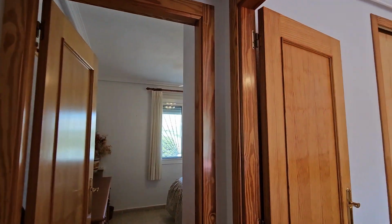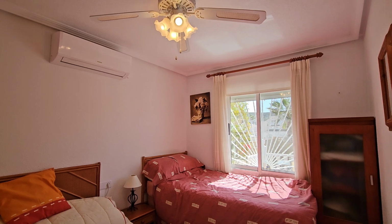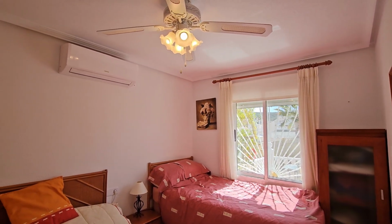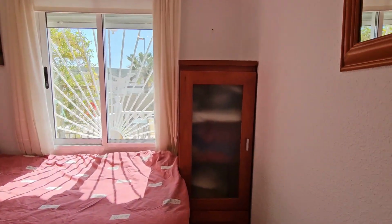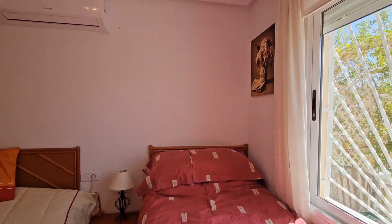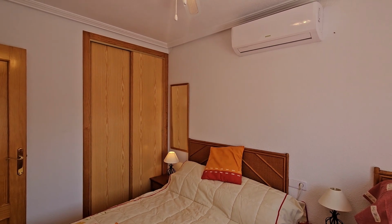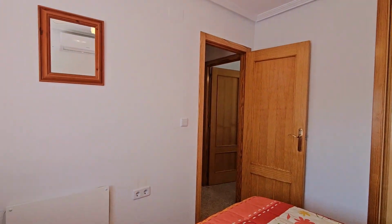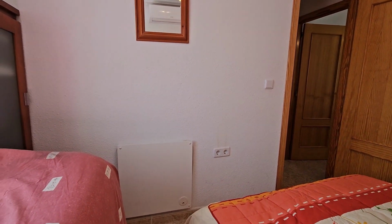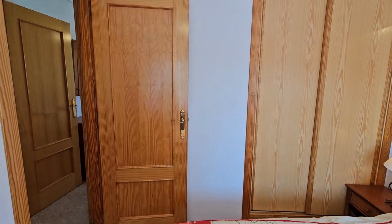So let me take you out and we go into the next bedroom. So the next bedroom in here, as you can see, is illuminated beautifully with the sunshine. You have got a ceiling light and fan above, and you have your aircon. I'm just coming around here for a moment, and that overlooks the back garden there as well. You have got your wardrobes there, sliding doors. And if I go over this side of the bedroom here, you have got a little wall heater just below there. So really lovely cozy bedrooms.